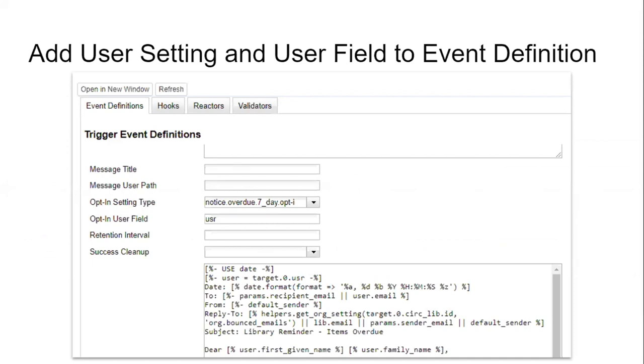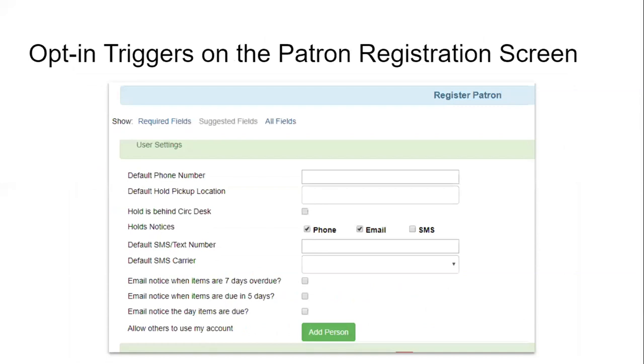So here's the user setting, and you need this opt-in user field just because if you don't have it, I forget what happens, but it was something bad. So you need that. So when you've done that, and you go to the patron registration screen, you will see choices that you can opt patrons in to those triggers.